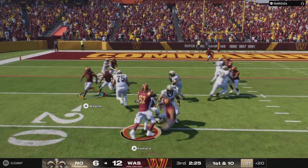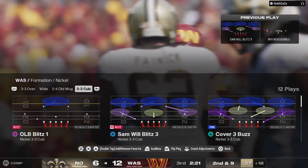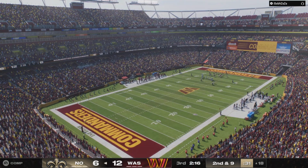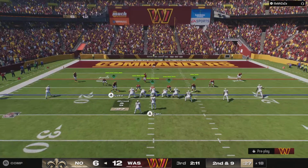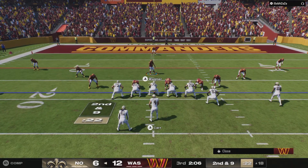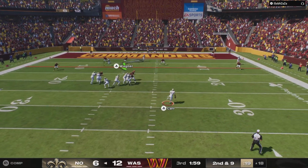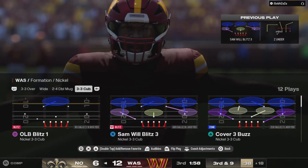On 1st down, they'll stay with Kamara on the ground. Not much there, maybe a yard. Here's a 2nd and 9. Back is Carr. That's to the right side and incomplete.